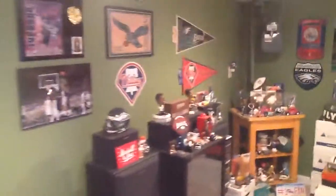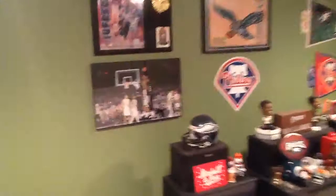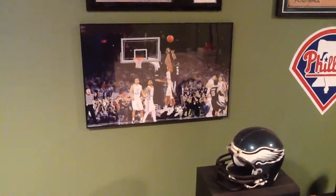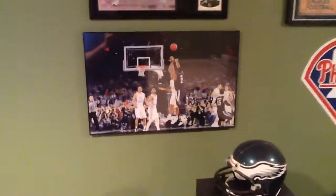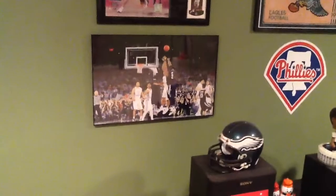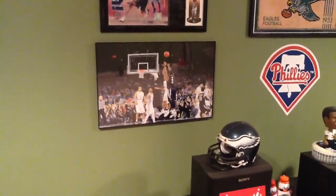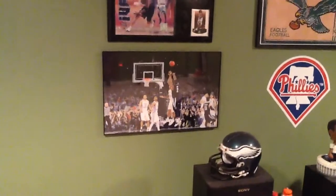And going over here, I've certainly added to the wall. I got the print of the Chris Jenkins 3-point shot over North Carolina that won the national title last year. And North Carolina did okay for themselves this year. They won, but they didn't beat Villanova. That was just one of the all-time great finishes to a championship game. Great championship game. And, of course, I was really happy Villanova won it.